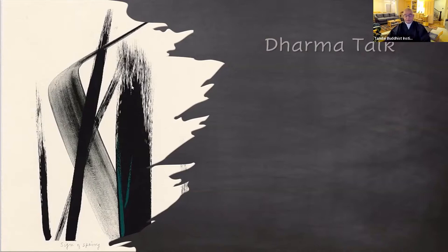These eight areas of practice are not separate steps to master one at a time. The practice of each part of the path supports the other parts. The path is divided into three main sections: wisdom, ethical conduct, and mental discipline. This evening, I want to address the first, which is right views or right understanding, samyak drishti. Along with right thought or intent, this is part of the wisdom path.